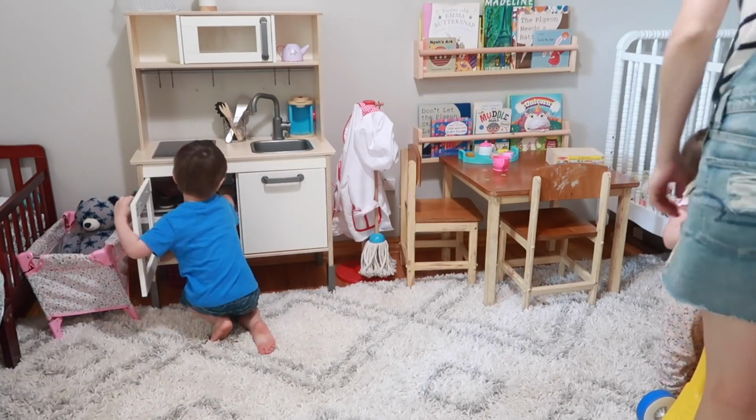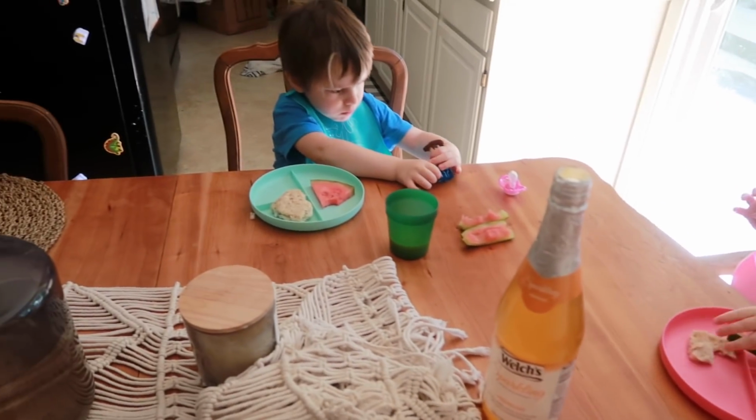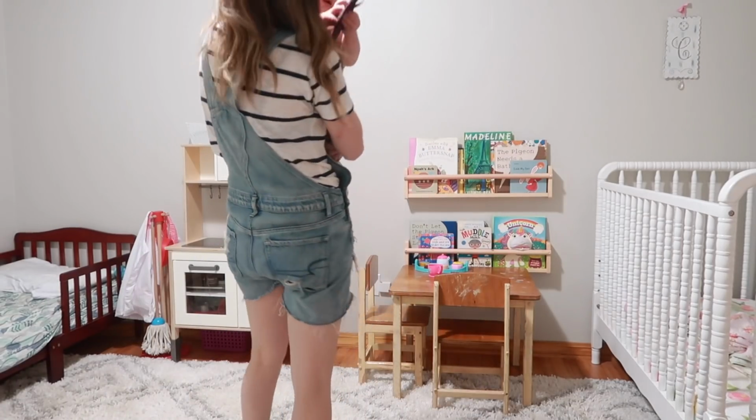After that, it was time for lunch, which usually they'll have lunch around 11:30 if they haven't had a snack in the morning. And today we just had some fresh watermelon and some chicken salad sandwiches. After that, it is time for naps and for me to get into the serious cleaning.